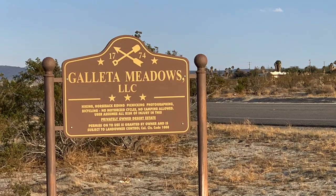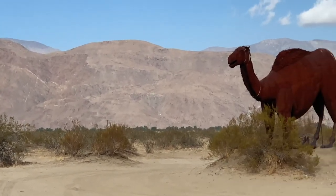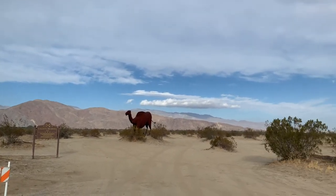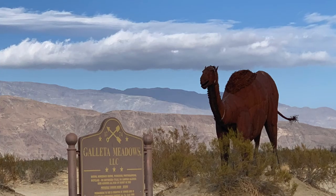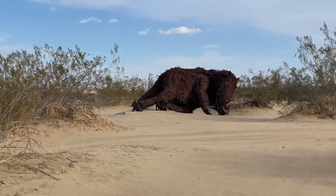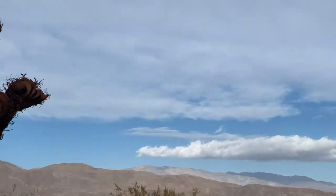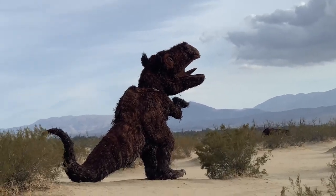Our next stop, friends, is the Galleta Meadows, where we will see these fantastic outdoor large metal art pieces of these animals. Now, several years ago, when I was heading over to Temecula in a town called Aguanga, California, I came across this gallery and outdoor sales area of this fellow named Ricardo Braceda. Ricardo Braceda is well known for his large metal sculptures of animals. And I was able to pick up a few of his art pieces for my backyard garden and for my front yard desertscape. And it was fantastic to come across this desert treasure in Galleta Meadows featuring Ricardo Braceda's work.